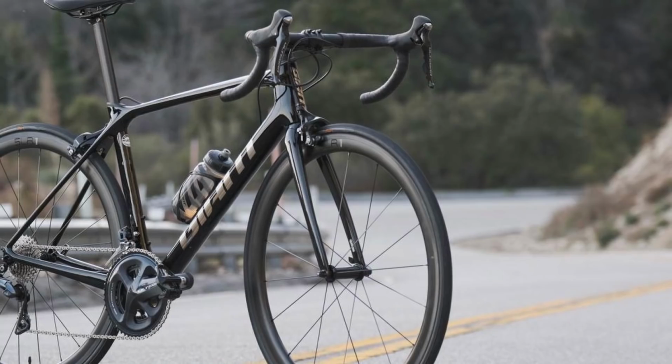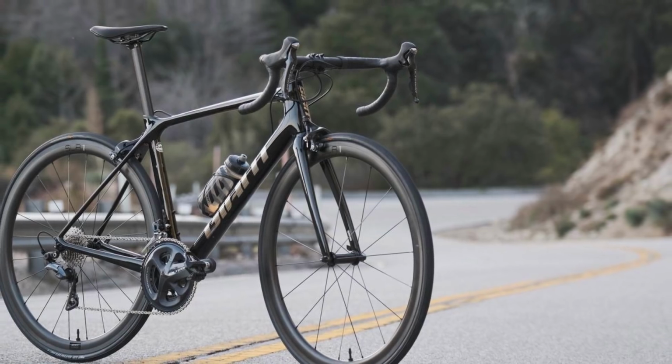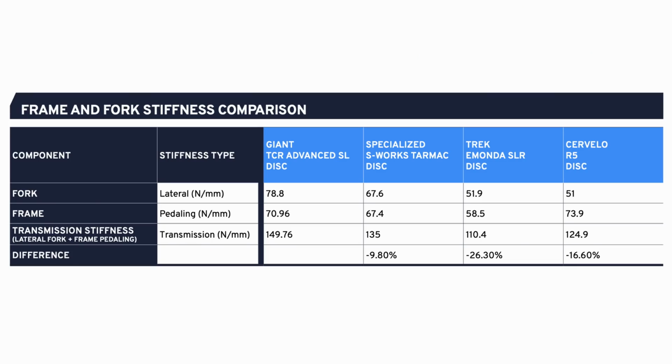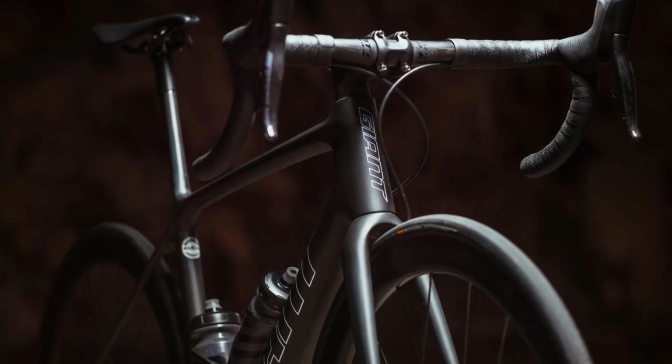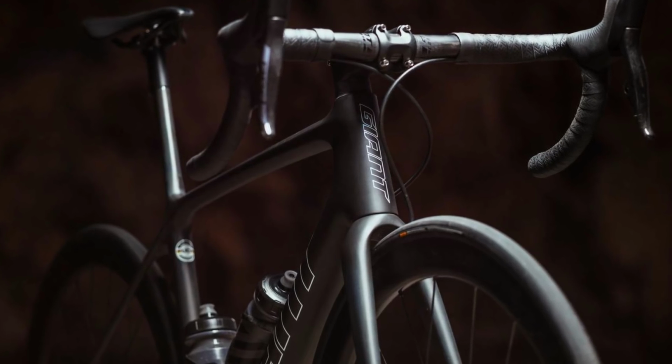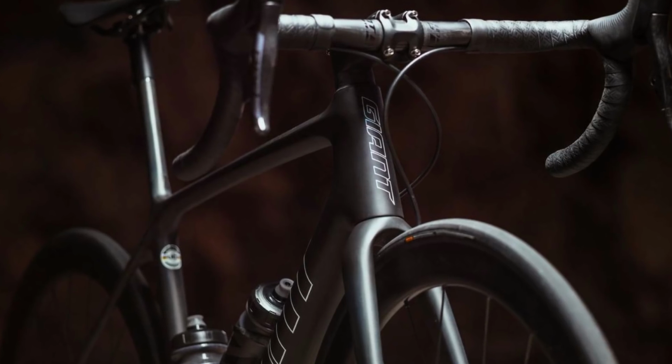The stiffness of the frame is a key requirement with a road race bike like the TCR, more than an aero bike or an endurance bike. Then the stiffness to weight ratio, a key factor in determining how the bike is going to perform, has gone up a lot compared to the previous TCR. And stiffness to weight ratio was a key factor with the previous TCR, so it's something that Giant has clearly tried to chase to improve that metric as much as possible.